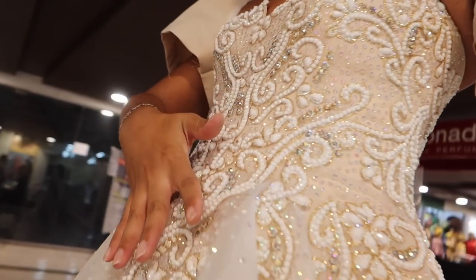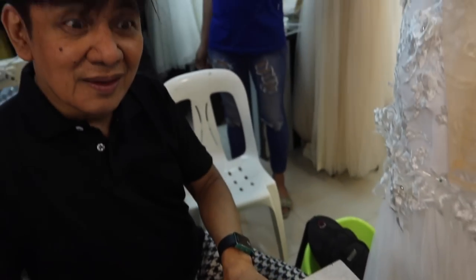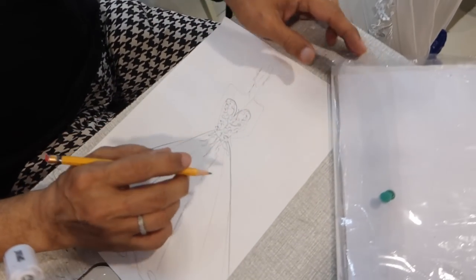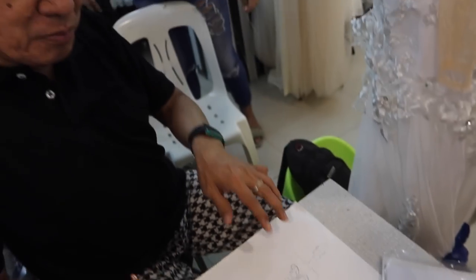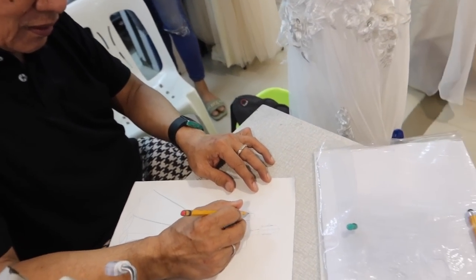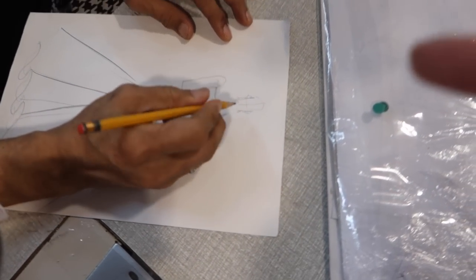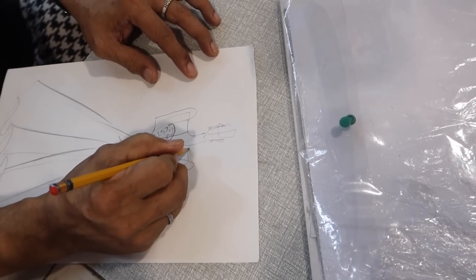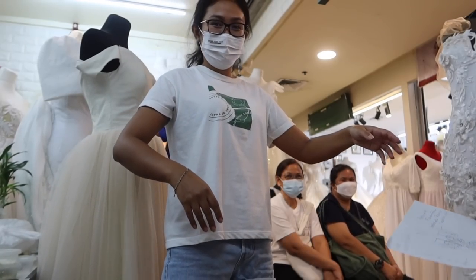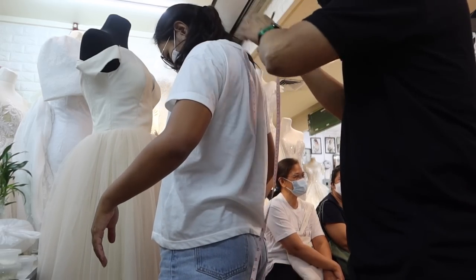Also love the beadings. I think destiny to. What's your name? Rena Salud. Rena, and he's designing my gown. Basic mo is tube. Yes. Ngayon, pag nilagyan kita ng bolero, magiging ganito siya. Okay, yun. I really want a Filipiniana dress. Yeah, magiging bolero mo ganyan. Thank you!